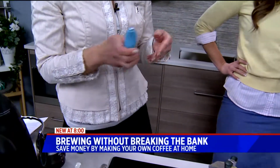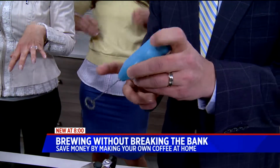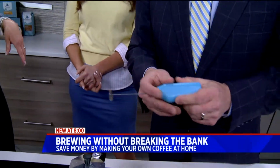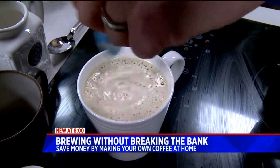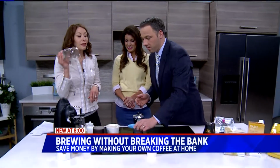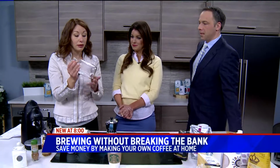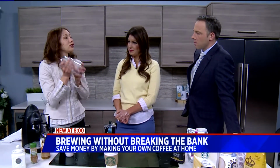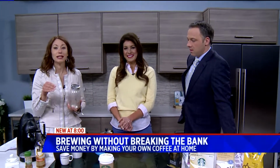Can I try it? I've never used one of these. Is there batteries in this one? I actually dropped it on the way into the studio, and so I think I broke it. So not today. Yeah, that's basically it. It just turns on and it froths the milk, and so I apologize, it's not working at the moment. But the other thing you can do is put milk into a mason jar and just shake it really vigorously. It froths the milk, has the same effect, and makes it super easy.